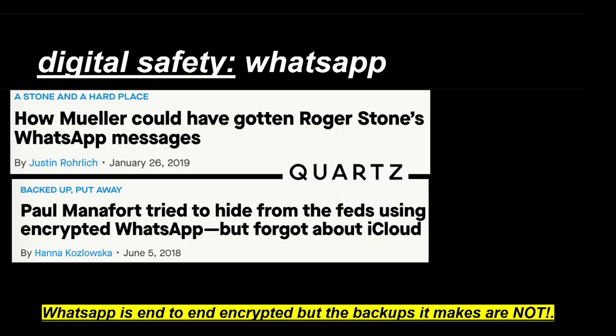WhatsApp encrypts your messages, but WhatsApp also, strangely enough, backs up your messages in an unencrypted format. And this is what Roger Stone learned and Paul Manafort learned the hard way, right? When you have WhatsApp, it's very important if you use this program that you go into your settings and you turn off backups, because the backups are not encrypted. I know that seems like it doesn't make any sense, but yeah, this encrypted tool makes unencrypted backups and stores them in a cloud account that can be obviously taken from, you know, with a subpoena or warrant or, you know, some basic request, okay?